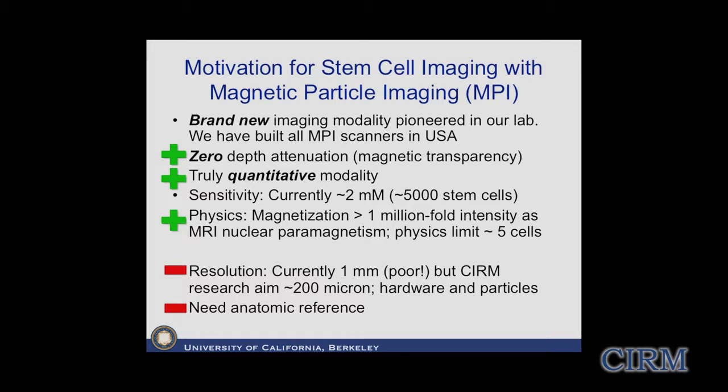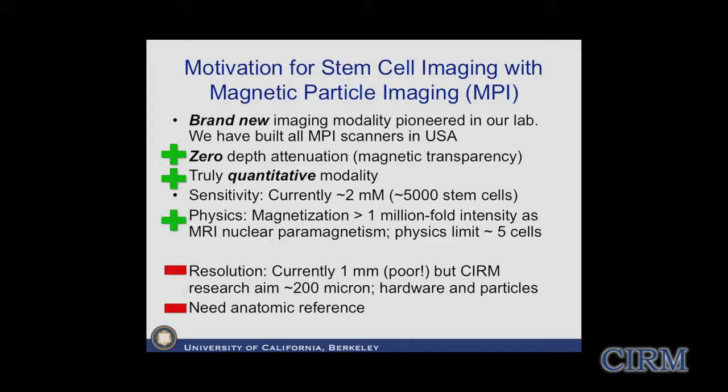So there is a weakness that I wanted to point out. It's not all perfect yet. The spatial resolution is on the order of 1 millimeter currently, and this is not that good for small animals. That's perfectly fine for humans, but in a mouse, that resolution is not very good. And so we're collaborating with people like Ken and Christian up at the University of Washington to develop magnetic nanoparticles that are specifically targeted for this new imaging modality instead of reusing nanoparticles that were developed specifically for MRI. And we think we can actually get this down to 200 micron in the near future.